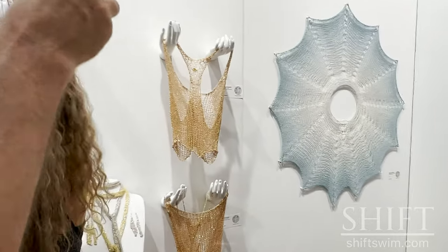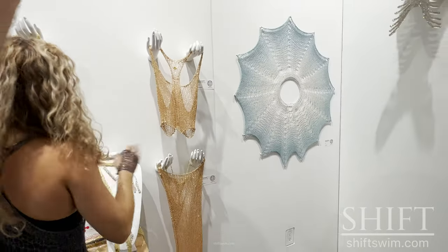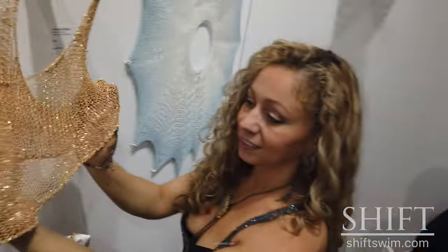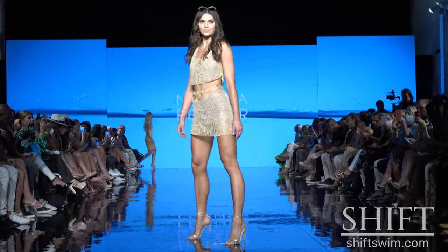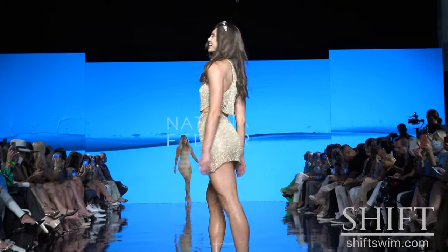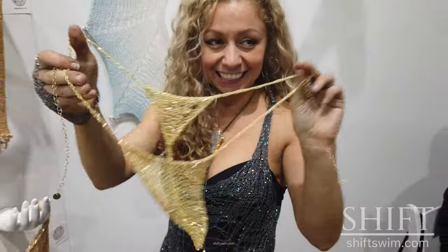And this is a two-piece garment over here in the copper? Exactly, yep. This is a top. And if you look back here, hiding is a little thong. Oh, that's cool. You want to see that? All right. Sexy thong.